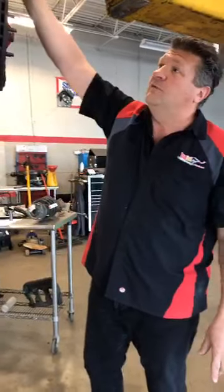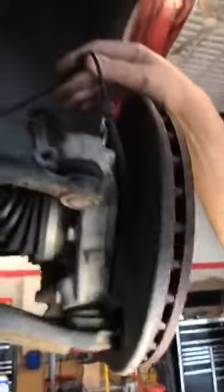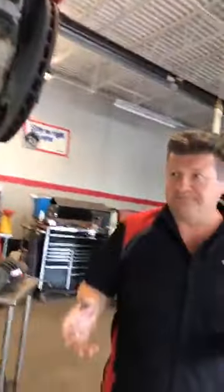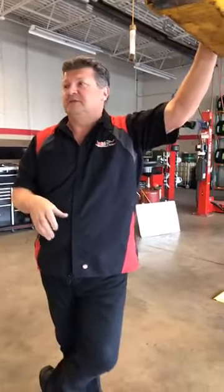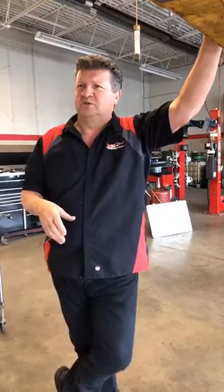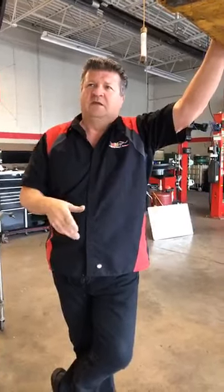So that wire right there is going to the wheel speed sensor, and that then reads and counts how fast the wheel's actually moving. And that's a big determination with your ABS system. You throw that name around, ABS, but ABS stands for automatic braking system. Been around since I think about the early 90s. It's been a while. Great system.